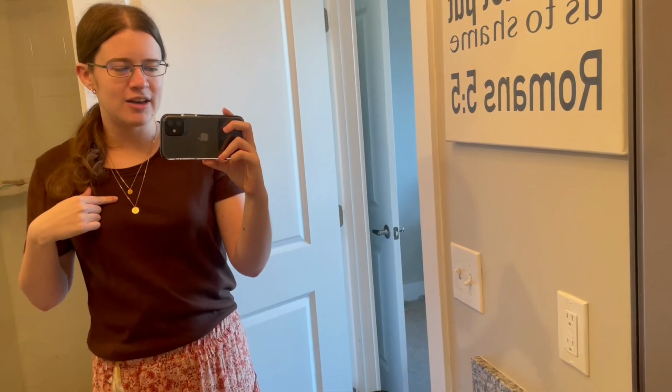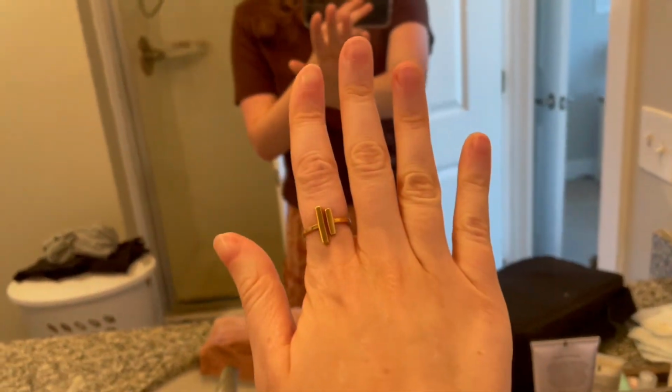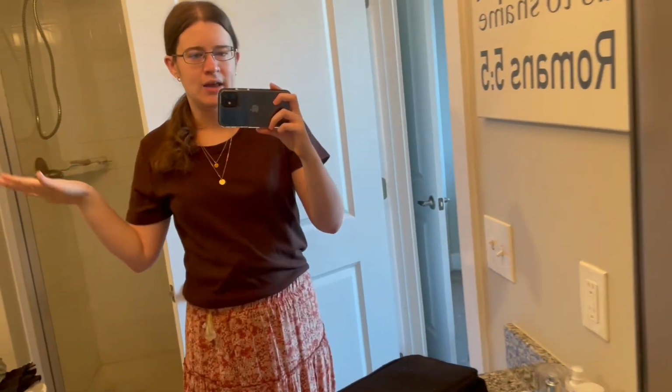And then for jewelry, I'm wearing my little gold hoops. Of course, I have these layered necklaces that I believe I got on Amazon, and a ring that came from Etsy. And I'm wearing gold flats for shoes. I'm running out of time, so I just threw my hair in a ponytail. So this is what I'm wearing today.